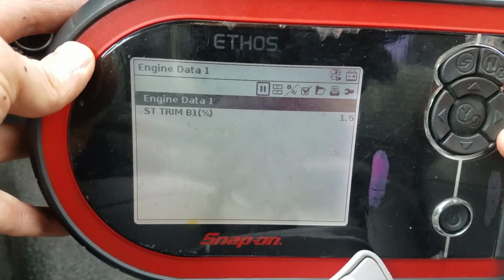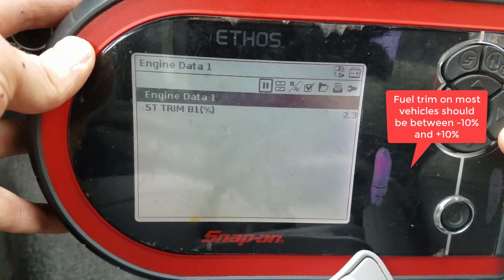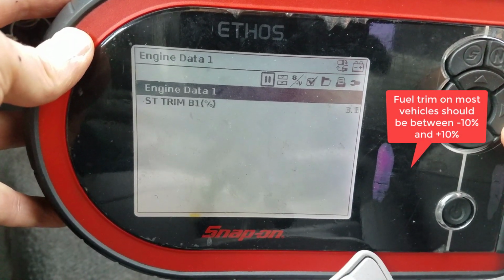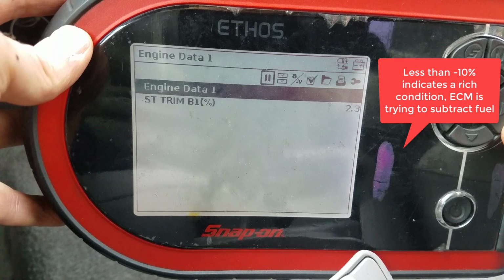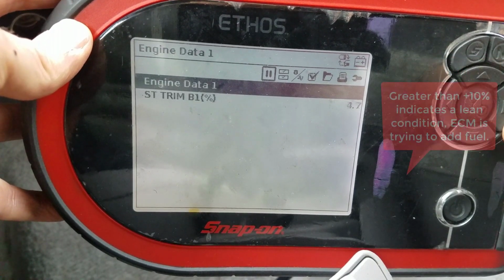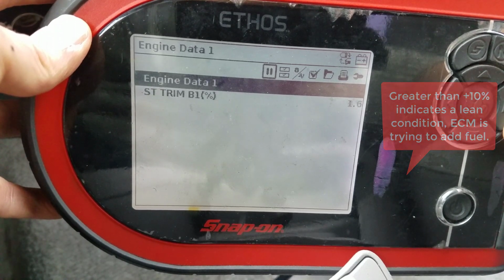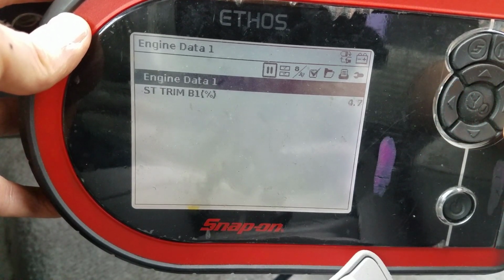Now this vehicle runs just fine, so you can see that the fuel trim is well within spec, which is typically between negative 10 and positive 10. So anything less than negative 10 means that the vehicle is running rich, whereas anything greater than positive 10 means that the vehicle is running lean.